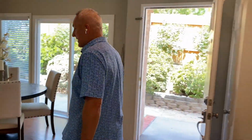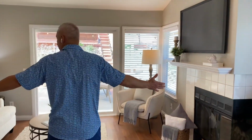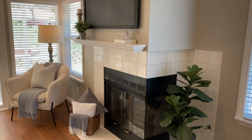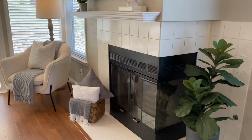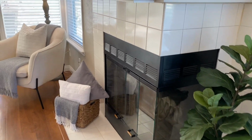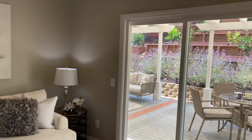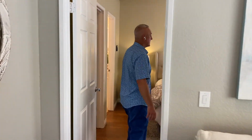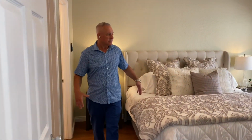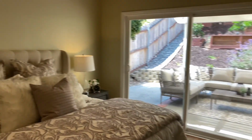So back to the other side of the house, you have this wonderful living area with a fireplace where you could have a fire and enjoy the ambiance, watch some TV, or just sit and enjoy this relaxing area. Directly behind the living area, we have our primary bedroom. Really spacious. Look at all of the room. You've got a walk-in closet.